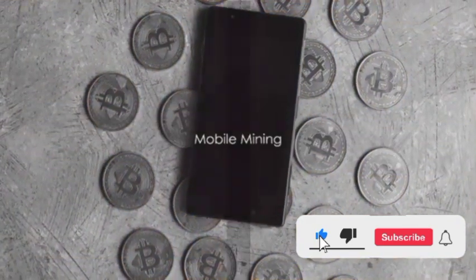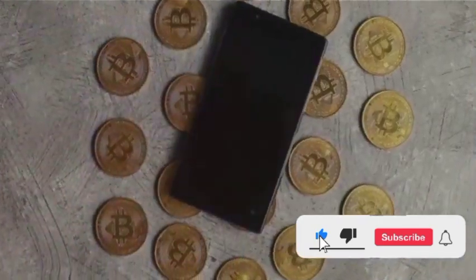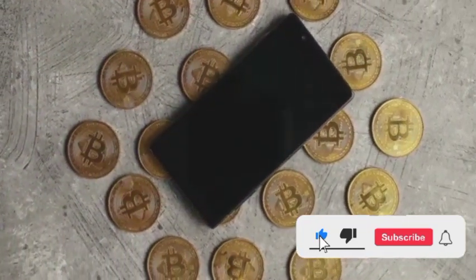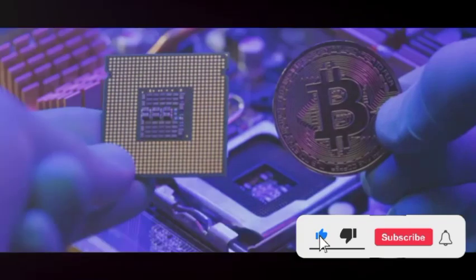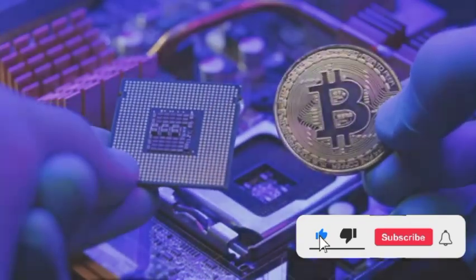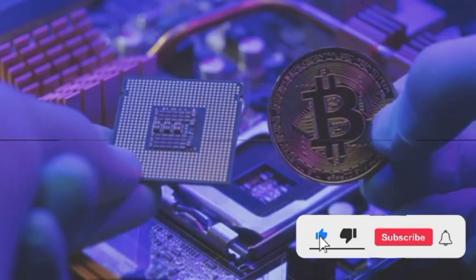6. Consider mobile mining. This method uses a mobile device to mine Bitcoin. While it's not the most efficient, it's a convenient way to mine if you don't have access to more powerful equipment. 7. You can mine Bitcoin through browser mining. This involves running a script on your browser that mines Bitcoin while you browse the web.